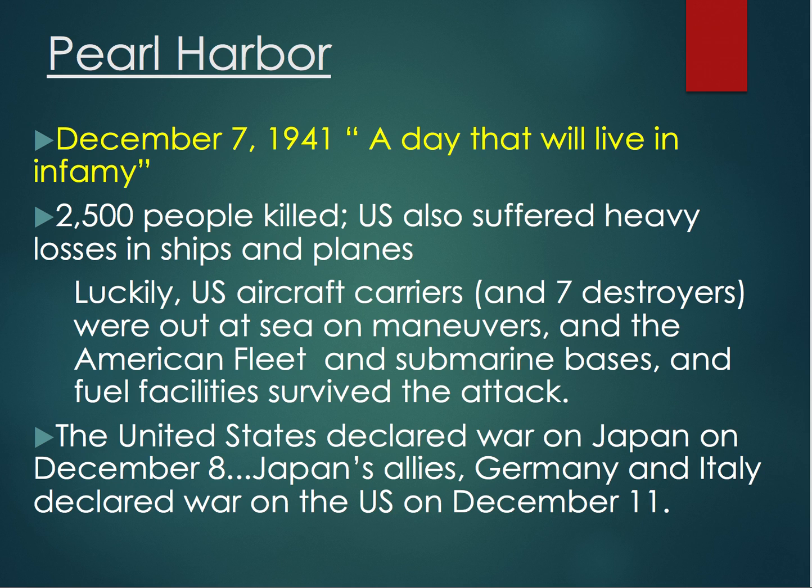So the very next day, the U.S. actually declares war on Japan. Japan's allies, remember, they formed a pact, Germany, Italy, and Japan, as the Axis powers, declared war on the U.S. 3 days later, December 11th. So now, officially, the U.S. is in World War II.